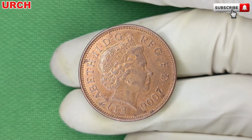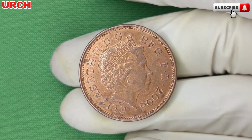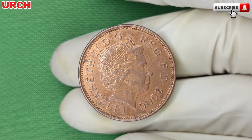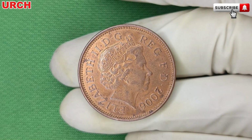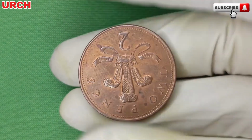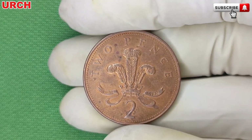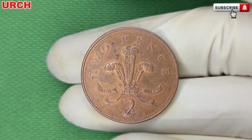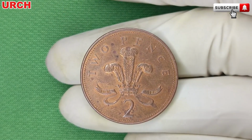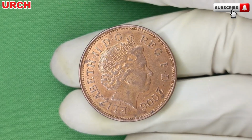To understand the magic of the 2006 2-pence, we have to go back, way back, to the origins of the decimalization of British currency. In 1971, the UK transitioned to a decimal system, simplifying pounds, shillings, and pence into the format we know today. Along with this change came a new series of coins, including the 2 pence. From the beginning, this coin was never meant to hold great value. It was utilitarian. Basic. But as with all great legends, it's the unexpected elements that spark wonder.